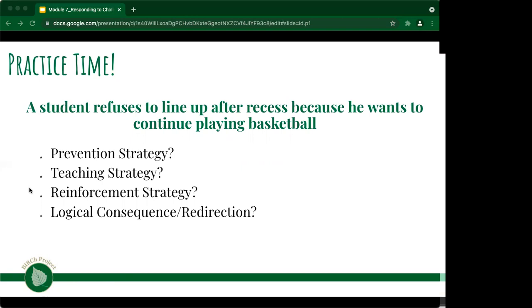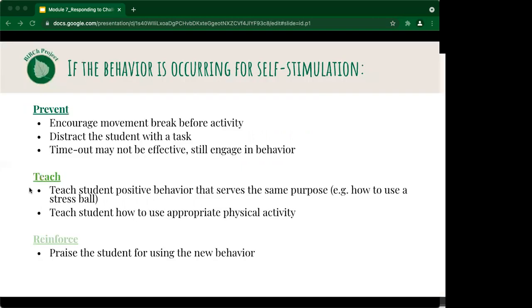We have not covered logical consequences yet, but later in the module, you will learn that one logical consequence for this behavior could be a loss of privilege. Finally, the last function of the four common functions of behavior is to satisfy sensory needs or self-stimulation. We can prevent these behaviors through encouraging movement breaks before activities.